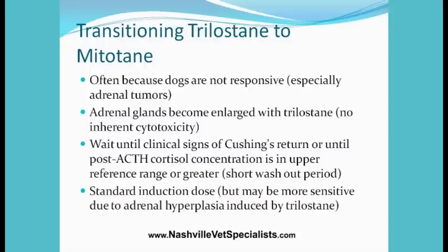If possible, I am still a big fan of making sure you do an ACTH stimulation test prior to switching over, just so you know where you're at. And you would still use the standard induction dose for the mitotane, but again, it's going to be a little bit more sensitive due to the adrenal hyperplasia from the trilostane. Okay, so just be careful about that 7-day induction thing, where you maybe could just do 5 days, but it depends on when you start. And that's why with Lysodren, anytime you start with Lysodren, you really should have a pre and post ACTH stimulation test.